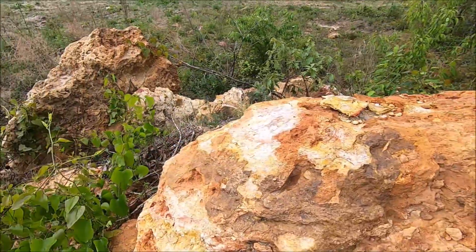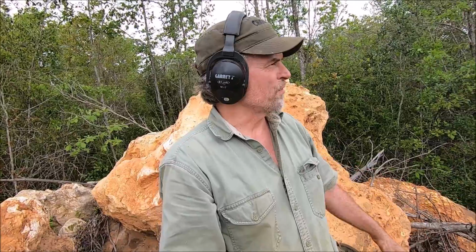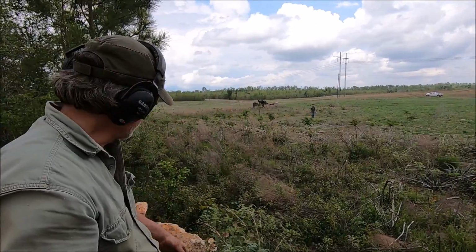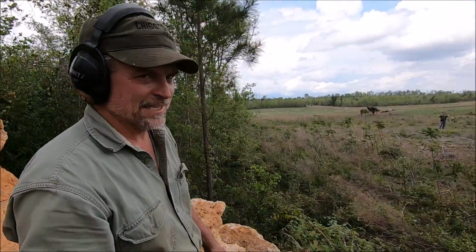Huh, it's pretty cool, man. That's awesome. Hey, Rick, did you know these rocks are loaded with fossils? Yeah. Oh, geez. Old hat to him, I guess. He didn't tell me that. I mean, not anything I'd want to keep, considering they weigh about 3,000 pounds a piece, but they're pretty cool fossils. I think we're going to get back to digging.